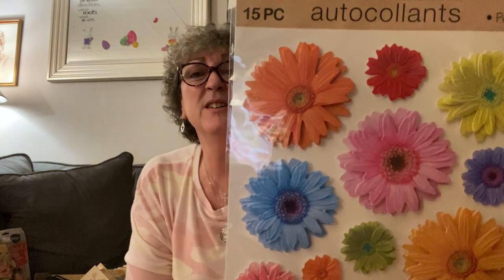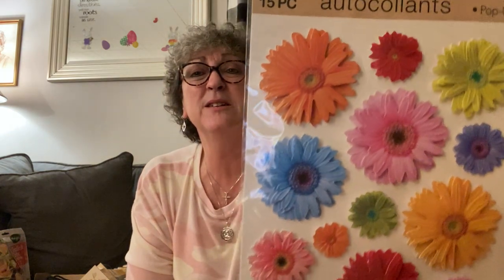Then I picked up this sticker. It's 4 pieces and it's really cute. I love the bicycle with the flowers in it. Love that. This would be great for like card making. I picked up these 15 piece flowers. Love these. And these are pop-up stickers. If you can see up close there, I'm trying to keep that glare.